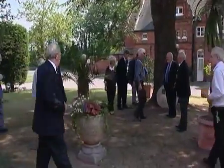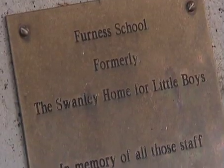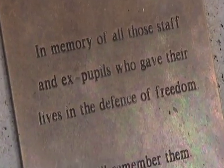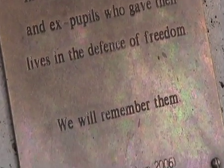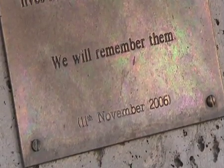The stone behind Andy there is inscribed, I think it says, Furness School, formerly the Swanley Home for Little Boys, in memory of all those staff and ex-pupils who gave their lives in the defence of freedom. We will remember them, and in November we always lay a wreath here. One of the boys puts it here.